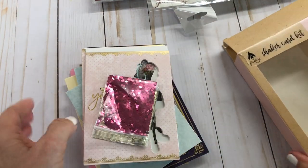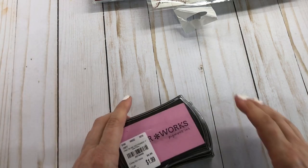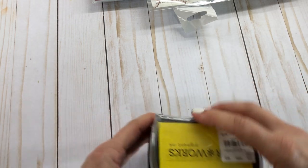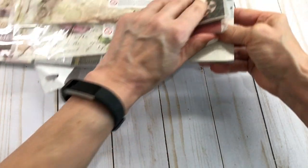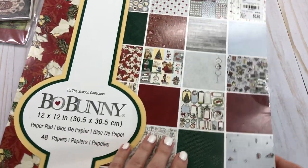It has some really cute glitter stuff to go in them, so I'm excited about working on that. And let's see, what else do we have? Oh yeah, I've got these really cute inks.